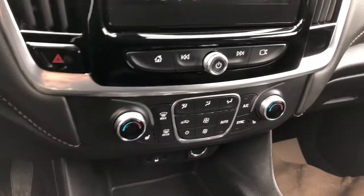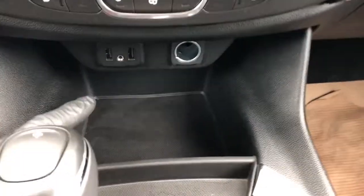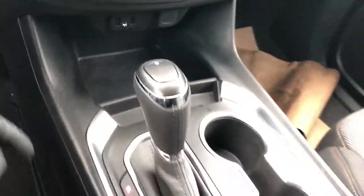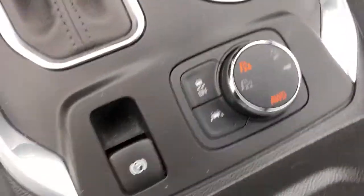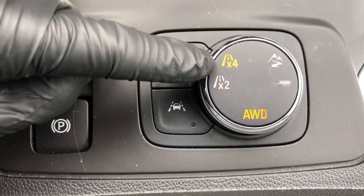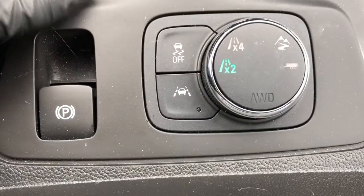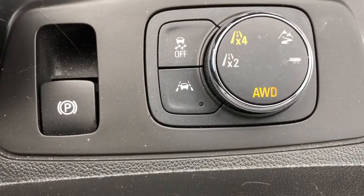Down below that we have our dual zone climate controls, heated seats for driver and passenger, 2 USB ports as well as an auxiliary input and a 12-volt charging port, and textured rubber down below. Our gear select stalk, 2 cup holders, as well as our selective all-wheel drive selection knob here. You can see we have our all-wheel drive enabled right now. We can also switch it over to 2-wheel drive. There we go. So depending on our driving conditions, we can actually have 2-wheel drive and all-wheel drive enabled just for the difference of fuel efficiency.